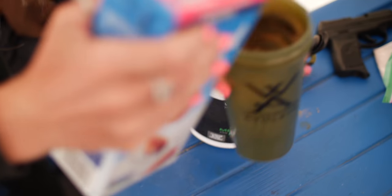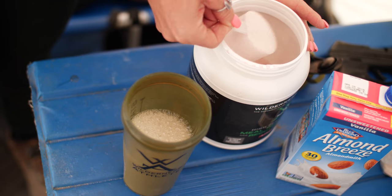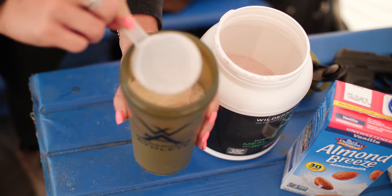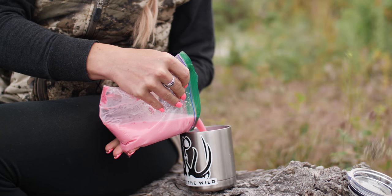Planning ahead is key with everything, but Wilderness Athlete meal replacement makes it super easy to literally shake and go. And I like to mix my shake simply in a shaker container with some almond milk if I'm in a camp setting, or if I'm in the backcountry, I just add water to my baggie of meal replacement, shake it up in the baggie, and drink it.